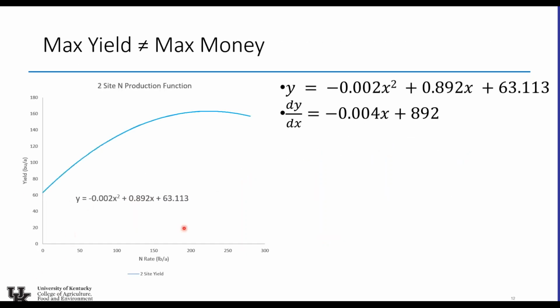So we take this model. Here I've taken the two-site nitrogen production function. Again, yield on the vertical axis, nitrogen rate on the x-axis. I have my equation that I just regressed using a spreadsheet calculator like Excel. I'm not going to get lost in the weeds doing first-order derivatives or anything like that, but we do take a derivative of that function. The derivative just tells us the change in y, so the change in yield for the change in x. So how much yield am I getting for every increase in unit of nitrogen added? So I take a derivative to figure out this change in yield for change in x.